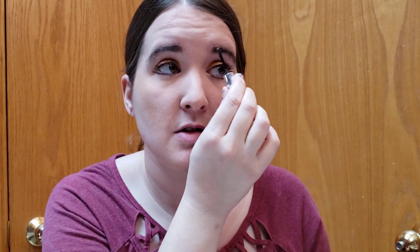Can you guys see a difference? Like this one's a little bit darker because I think some of my powder gets in my eyebrow. And my eyebrows aren't super dark, so it just kind of brings them out a little bit more. Oh my gosh. You can find that at Sephora.